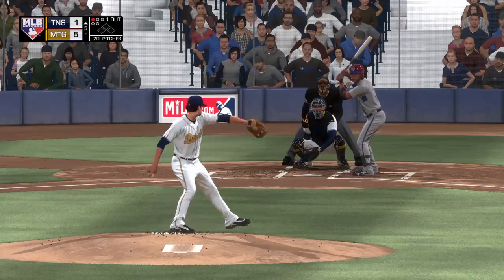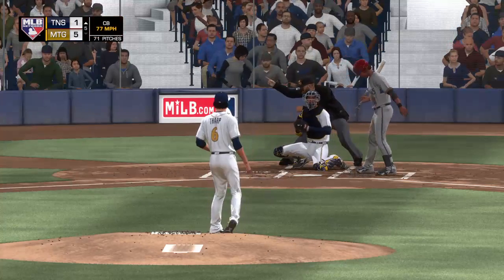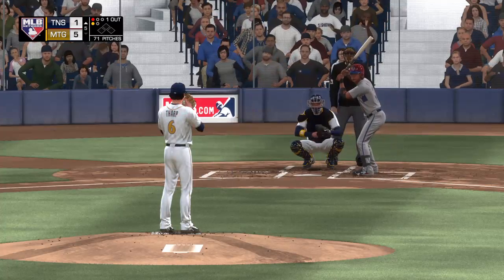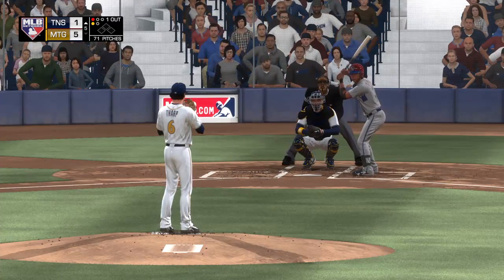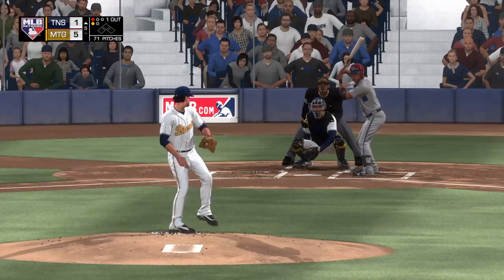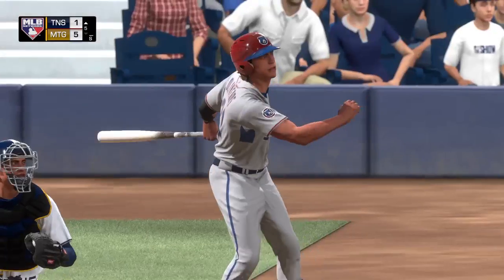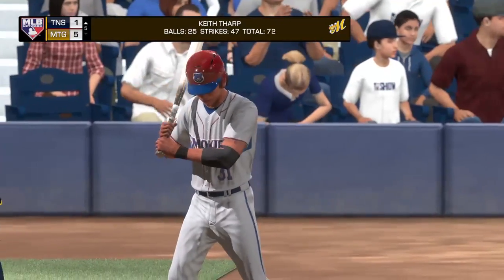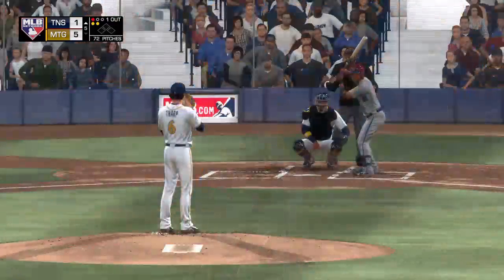Into his windup. Here comes the 1-0. A breaking ball taken at the knees for strike one. From the windup, the 1-1 pitch. Oh, they have him looking awfully confused up there right now. It's 1-2. Not much to say about that swing other than it should have never happened.